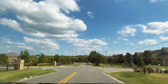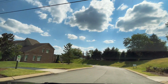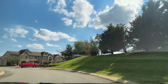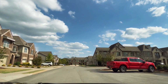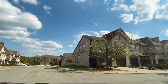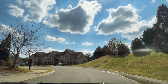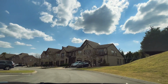So this is Hebron Trace that we're making a right on. And these are the Cottages of Bent Creek. The Cottages were built by Meritage Homes of Tennessee. And the HOA dues in this part of the neighborhood are currently $165 per month. They have a mail center here where you get your mail.